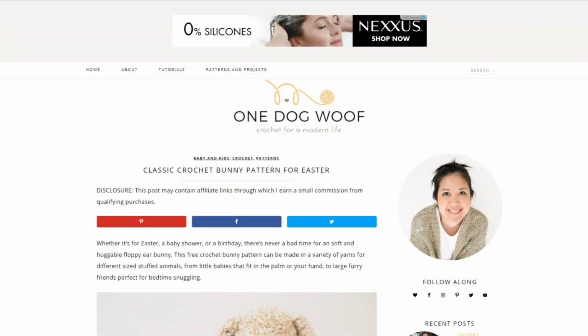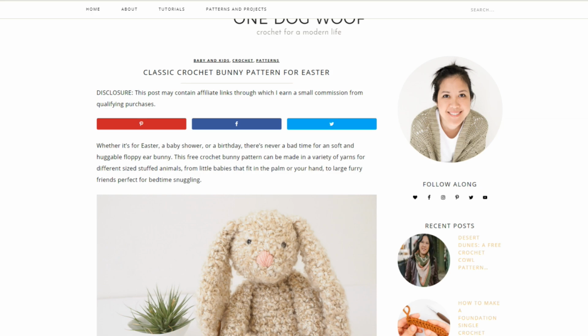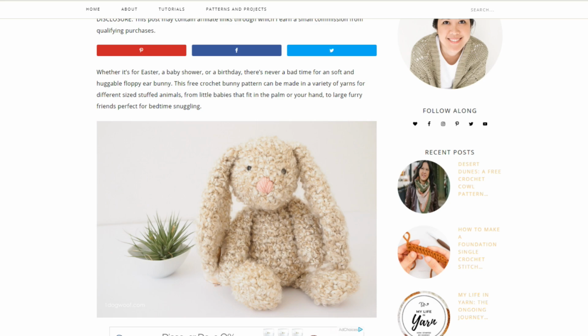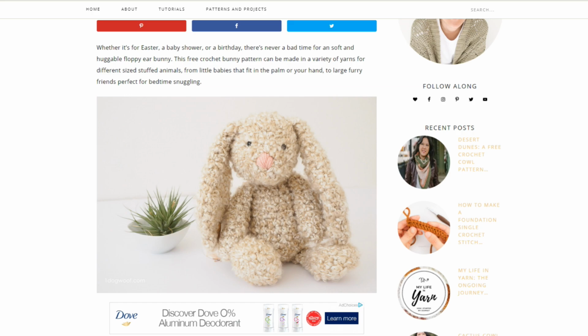The first one that I found that I thought was absolutely adorable is at onedogwolf.com, and it is, well, they call it the classic crochet bunny pattern. And of course it's for Easter, so Easter is right around the corner. We're not going to be in this situation forever, but this is just great to celebrate the upcoming holiday. Make it and give it to your favorite little one. Make it in so many different colors.